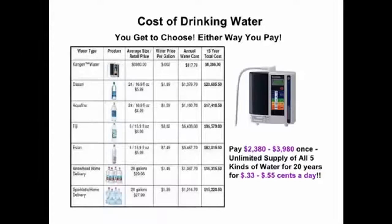Now look at the other ones. Aquafina, you're spending 17 grand over 15 years. Fiji, you're spending a fortune over 15 years, and nothing really compares. So by drinking Kangen water, you can save yourself a lot of money, and you're drinking the best drinking water that's on the planet, without a doubt.